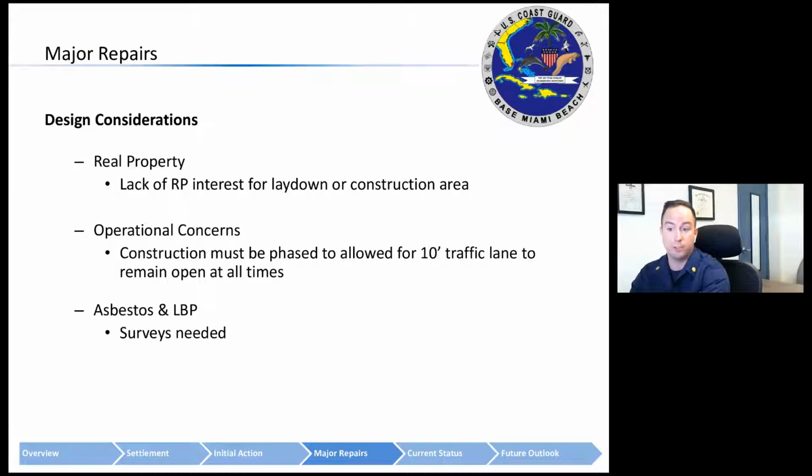So we also had operational concerns, had to allow for that 10-foot traffic lane. The bridge was only 22 feet wide, so that made it kind of difficult, but that's where the phasing came in. And as with any project, the asbestos and lead-based paint had to be looked at. Surveys were conducted. They were fairly unremarkable, with nothing of concern noted.